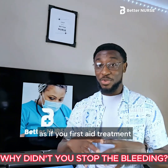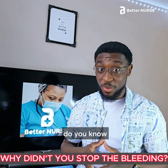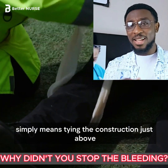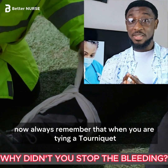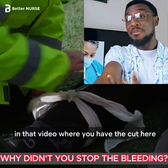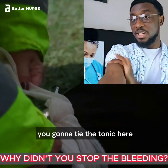Now what do you do as a first aid treatment? One thing you should not do is rush the person to the hospital without first stopping the bleeding. And how do you stop the bleeding? Do you know? It's by tying a tourniquet, not doing videos or pictures about the person or the victim. Tying a tourniquet simply means tying a constriction just above the injury or the site of the cut. Always remember that when you are tying a tourniquet, you tie it in the space between the injury and the heart. So for example, in that video where you have the cut here, where you're going to tie the tourniquet is just the space within here and the heart, which is here. You're going to tie the tourniquet here.